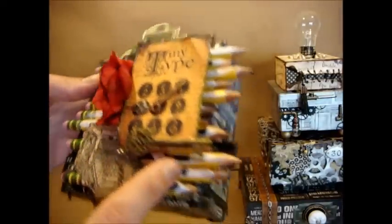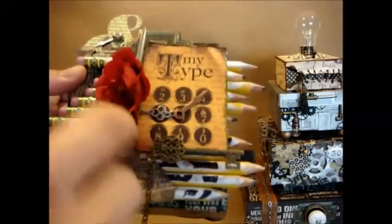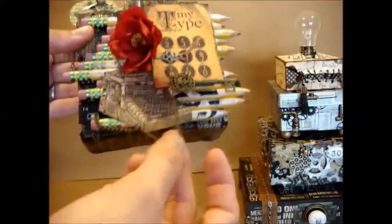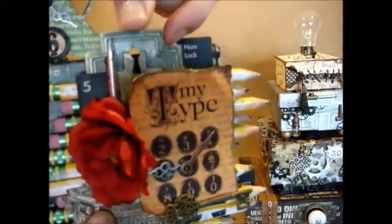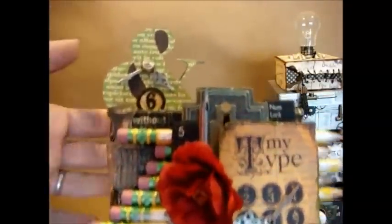So I took this from the paper line, I cut it out, and it says just my type. I added the clock hands pointing at the 4 and the 5, of course. I have another Graphic 45 staple attached there with some chain going down to the bottom. I have a little typewriter cut out from the line as well. And then back here you can see another one of the metal tags from Graphic 45. I love them so much. And I have a little pen nib there.